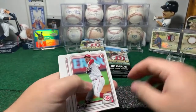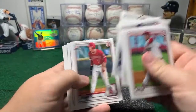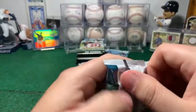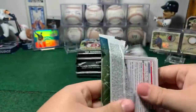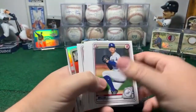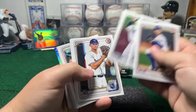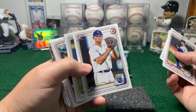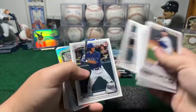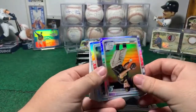We got six packs remaining, guys, after this. One auto to go, six packs remaining. Good luck to everybody, guys. One more to look for. Yes, buddy, there you go. Sweet first Bowman on paper. Every single one is a nice player on paper. First Bowman, of course.